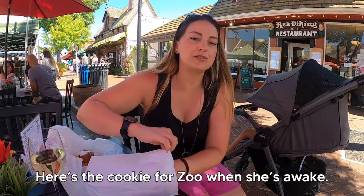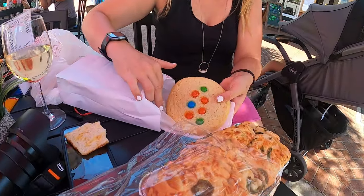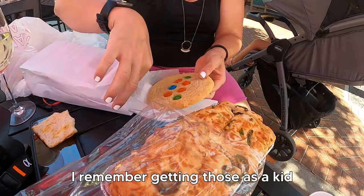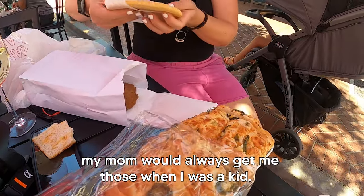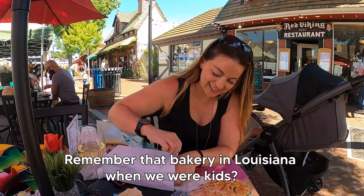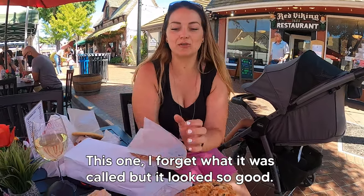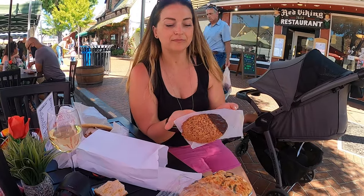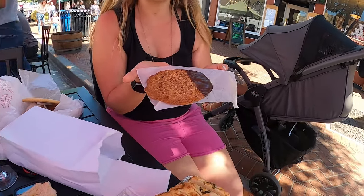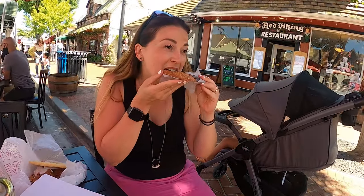Here's the cookie for Zoo when she's awake. Wow, with M&Ms. I remember getting those as a kid. My mom would always get me those when I was a kid. Remember that bakery in Louisiana when we were kids? This one, I forget what it's called, but it looks so good. It's like a brittle dipped in chocolate. Yummy. I gotta take a bite right now.